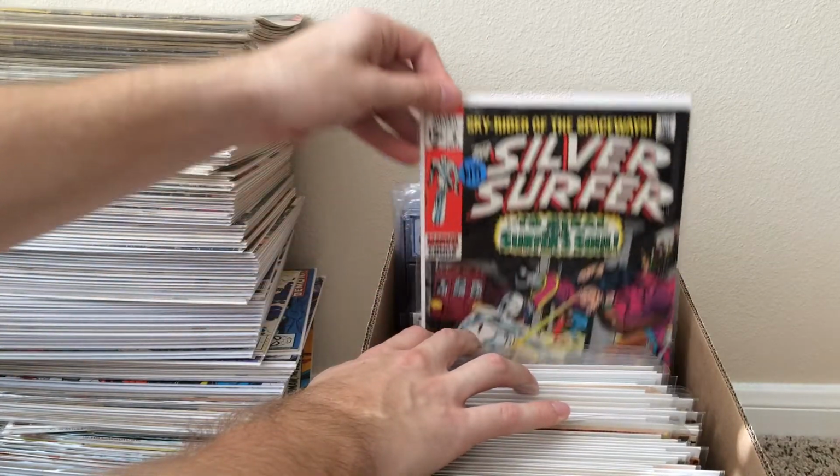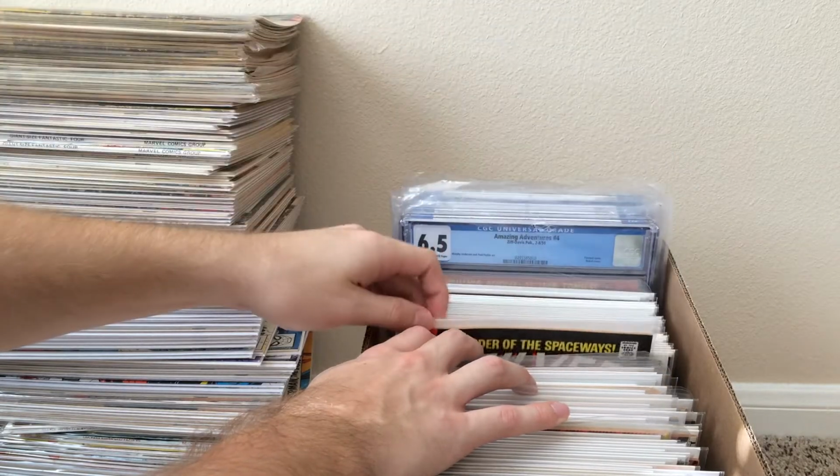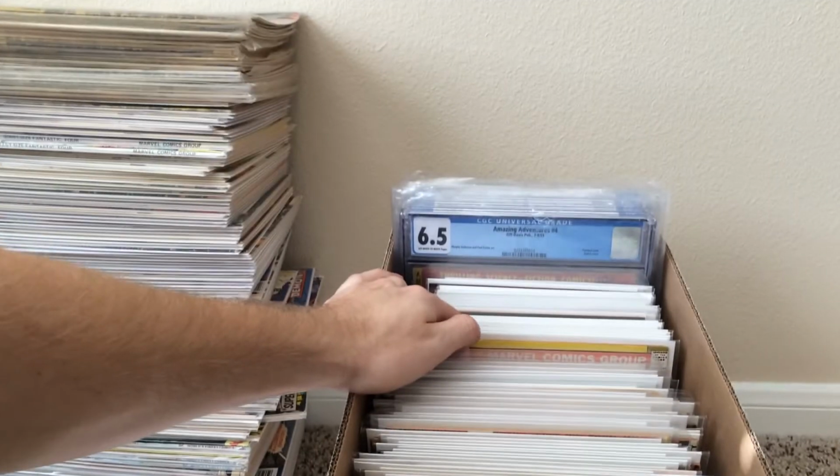Next up, we've got a Silver Surfer #9. Nice solid copy. I'm gonna move this camera a little bit closer now.